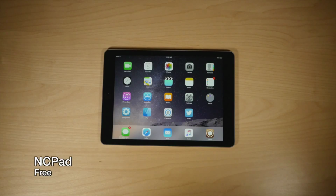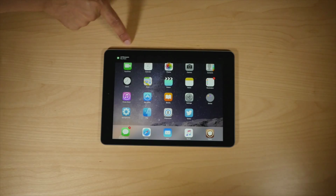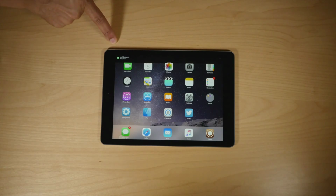I don't know about you guys, but the banner notifications on the iPad annoy me because they're so small, but with NCPad installed, you can have your banner notifications take up the full width of the screen.